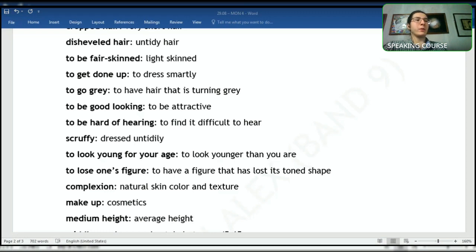Do you look like any other people in your family? To tell the truth, I'm similar to my father, because our characters are similar. For example, our behavior or... that's all.